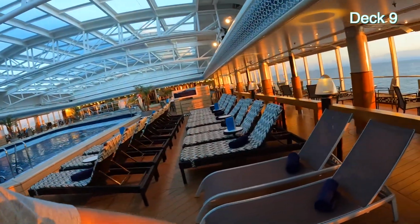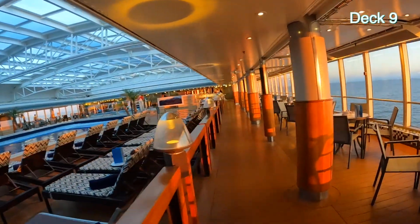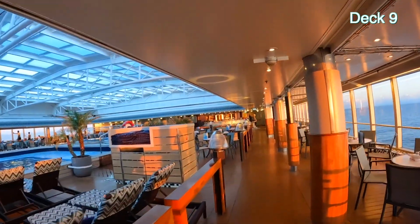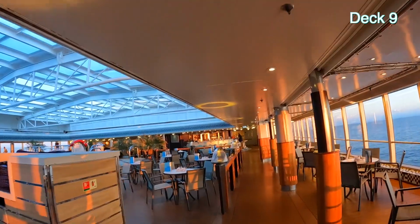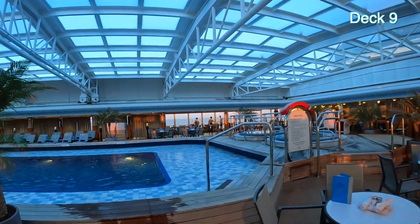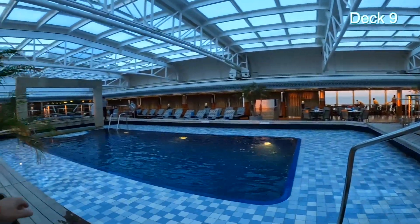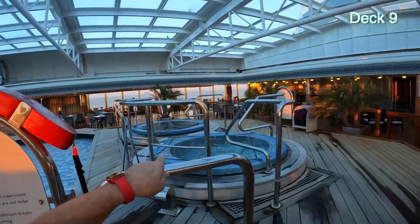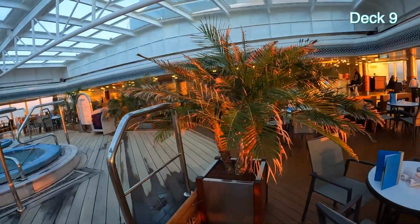But padded chairs, towels already there, little tables. And that, of course, is the Lido bar. So, give you a quick look. Big hot tub, spa, little ones. And this is a real tree.